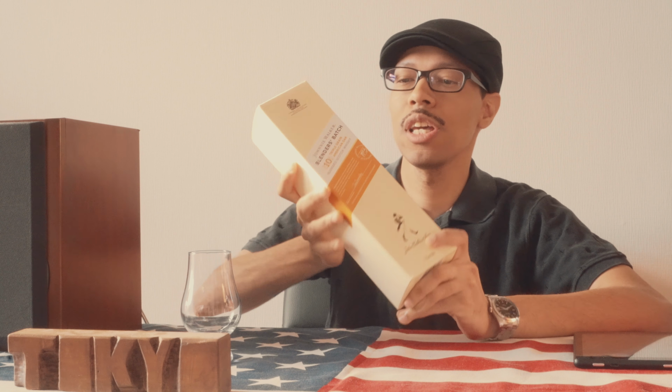But some information about this. First of all, this was not that expensive. This one cost me about 1,600 Japanese yen, which is about 15 or 16 American dollars. So in terms of whiskey prices, that's not very expensive at all. In fact, that's what I would call super cheap for whiskey. And this is a 700 milliliter bottle.